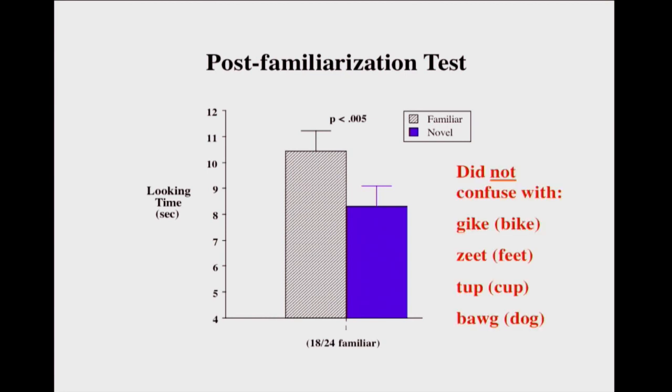Moreover, we tested with other words that sounded like the words they had been exposed to in the prior sentences, and they did not false alarm to those similar but not identical test items. So when they hear the word bike repeatedly embedded in fluent speech, they're not just accessing some sort of global representation where you would think a nonsense word like gike would be close enough to count as the token they had been exposed to.